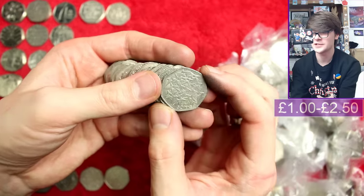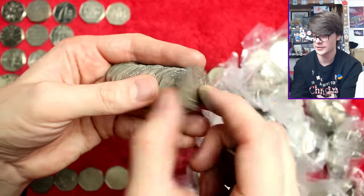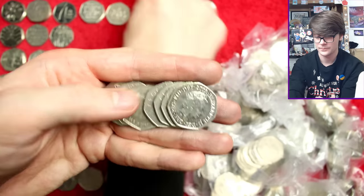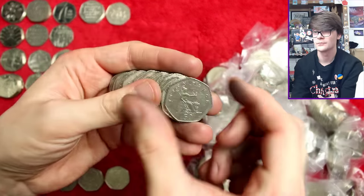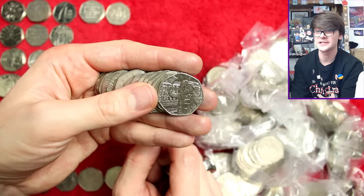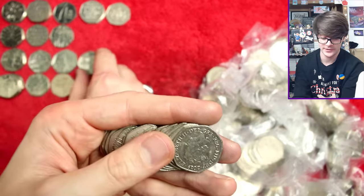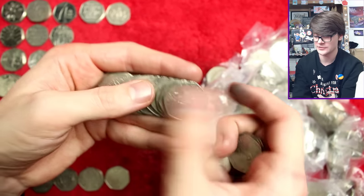Oh, UK's entrance into the EEC. We had that one earlier, didn't we? But that was a bit chewed up, and that's a nicer quality one. And there's our Paddington. Paddington at the Palace. That's all the Paddingtons found across two bags only so far. We're still missing Tom Kitten from 2017's Beatrix Potter set though.